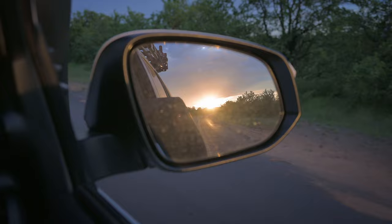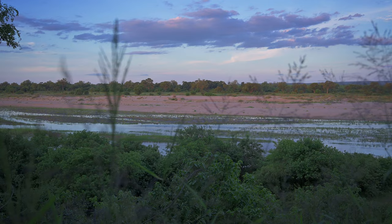Making my way back to Letaba. We leave here tomorrow. It's been a good time in Letaba. Lots of water around and a hippo in a small pond over there, but it's been fairly quiet. But it's been a nice time to recharge a little bit, recharge batteries, download footage, download photos.